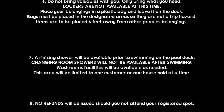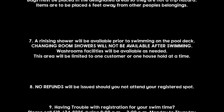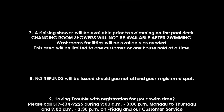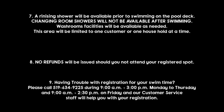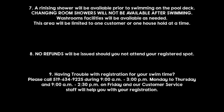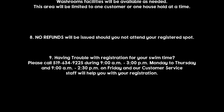7. A rinsing shower will be available prior to swimming on the pool deck. Change room showers will not be available after swimming. Washroom facilities will be available as needed. This area will be limited to 1 customer or 1 household at a time. 8. No refunds will be issued should you not attend your registered spot.